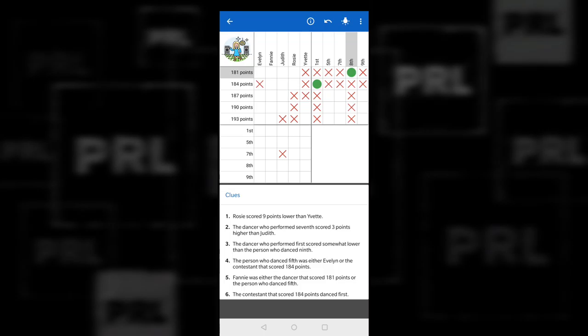Okay, so we have some information here. The person who danced 5th, okay, so 184 was 1st. So that means that Evelyn is 5th place. Bam. Alright. Fanny was either 181 or the person that danced 5th. We know Evelyn is 5th, so that means that Fanny has 181. There you go. Look at that. Knocking them down, guys.